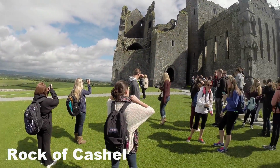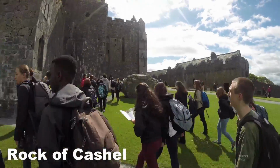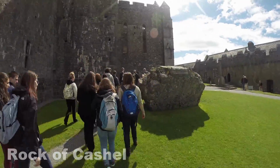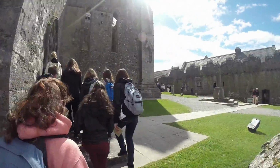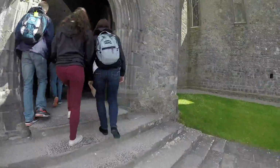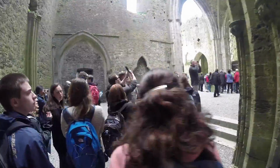The Rock of Cashel, also known as St. Patrick's Rock, is a collection of buildings including a round tower, chapel, cathedral, and castle which are linked together as one building. In the 4th century, the Rock of Cashel was chosen as a base by a clan from Wales, who went on to conquer much of Munster and become kings of the region.